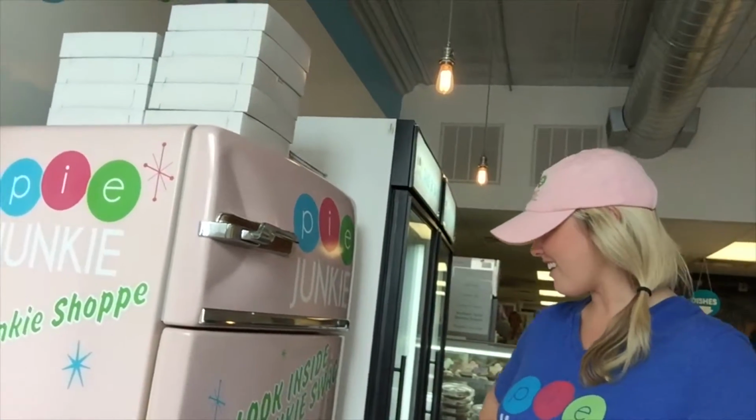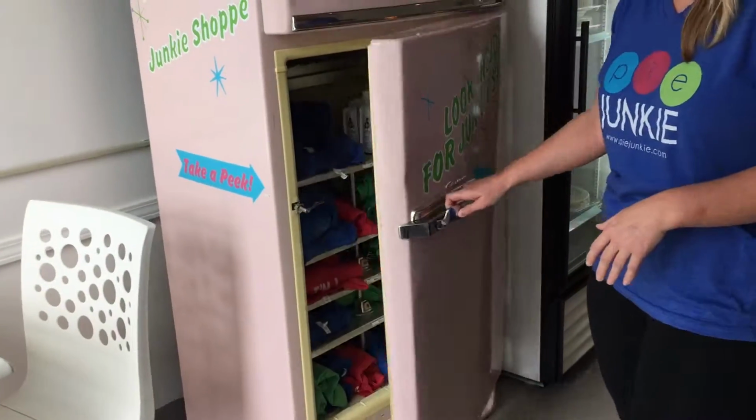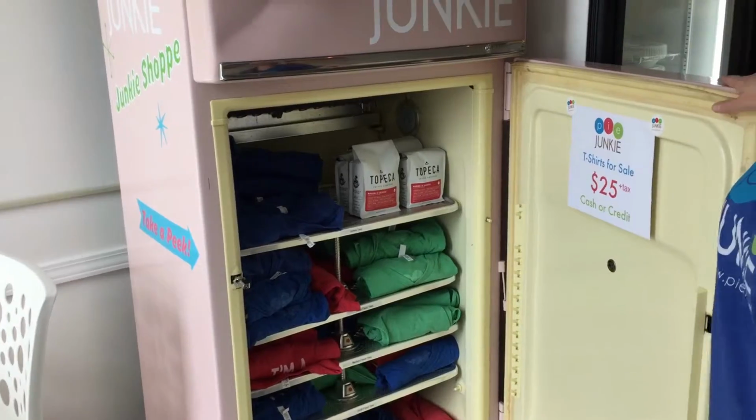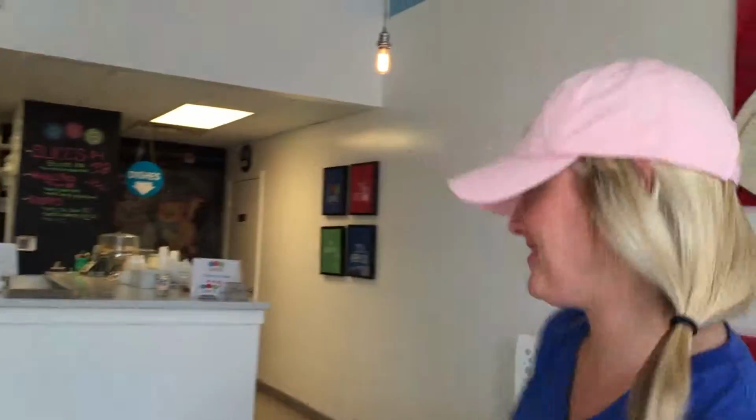Yeah. This is our junkie shop. What's going on behind the junkie shop? This is actually our merchandise case. Oh, that's awesome. And we have Pie Junkie t-shirts and our local roasted coffee for sale. That's great. Well, let's get down to business. All right, let's get you a slice of pie.